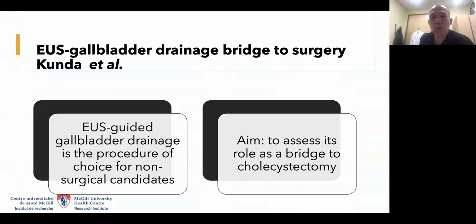Now, the question is whether we can do this as a bridge to surgery. I think there's good data supporting this over percutaneous drainage in patients who never make it to cholecystectomy. However, the general fear, and I understand this fear of many surgeons, is that creating a fistula between the gallbladder and the duodenum would lead to issues at the time of cholecystectomy, if patients get to cholecystectomy.